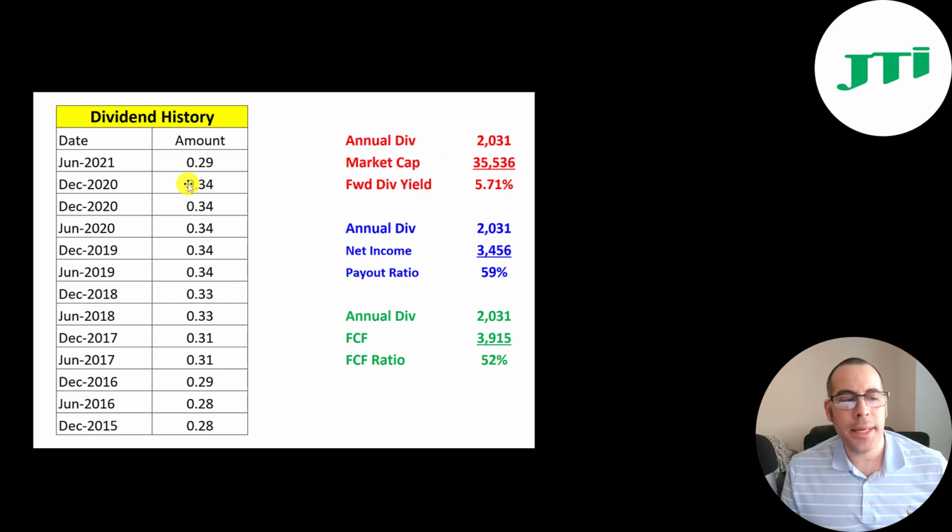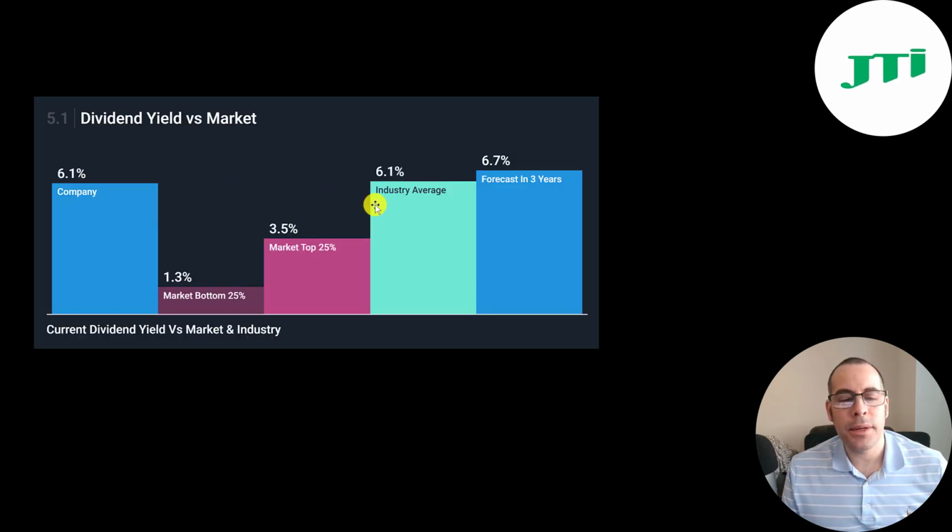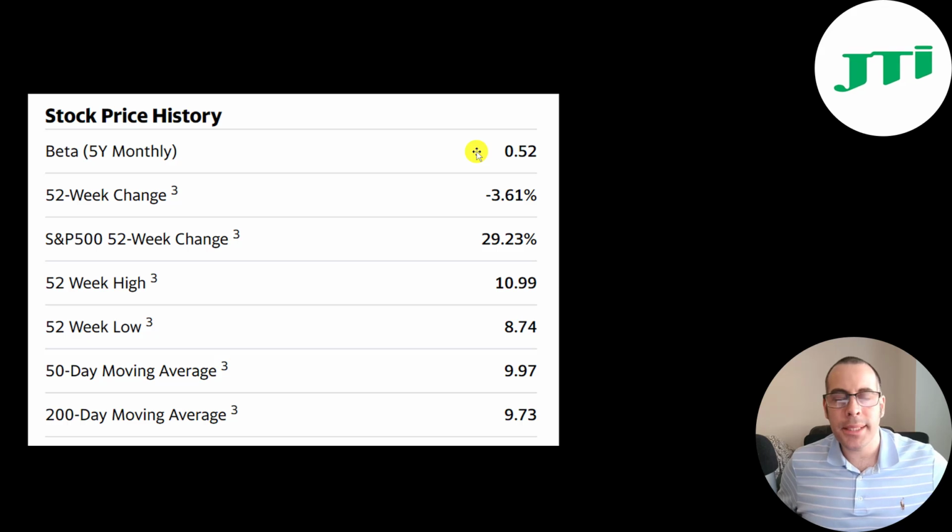It looks like they decreased their dividend in June 2021. It was 34 cents in December 2020. But even though they pay a really nice dividend, that's still only 59% of their net income, 52% of their free cash flow, so they can easily afford this dividend payment. They pay a similar dividend as their industry, and analysts are forecasting the company to grow their dividend to 6.7%. You'll notice high dividend paying stocks have a low beta because they're not too volatile.